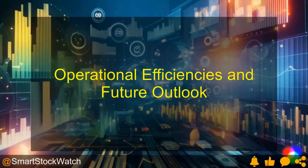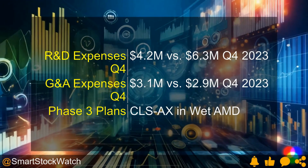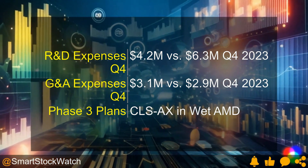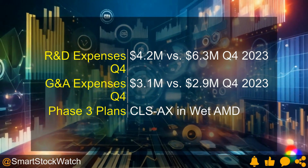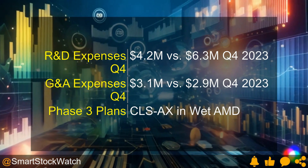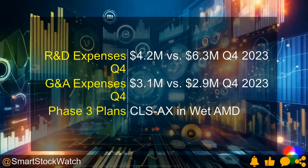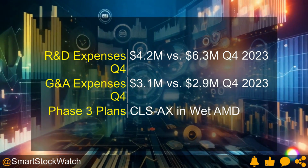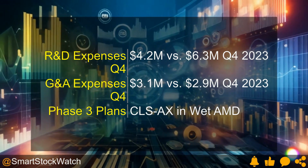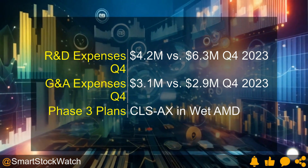Operational efficiencies and future outlook. Despite the financial challenges, Clearside has managed to reduce its R&D expenses. Can you tell us more about this, John? Yes, R&D expenses decreased to $4.2 million from $6.3 million, primarily due to lower clinical trial costs following the completion of the Odyssey Phase 2b trial. This indicates Clearside's focus on operational efficiencies as they transition to the next phase of their clinical programs.